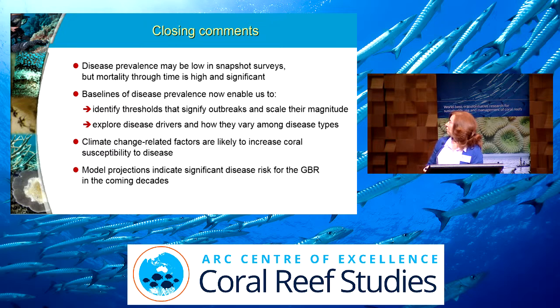And finally, just the closing comments. Disease prevalence, I'd like to point out, can be low in snapshot surveys, but nevertheless, mortality through time is high and significant. We now, from 12 years of data, can develop baselines, and from that we can identify thresholds that do signify outbreaks and scale their magnitude, and we now can start to explore drivers of disease and how they vary amongst disease types. And as just shown, climate change-related factors are likely to increase coral susceptibility to disease, and so now when we model projections, there is significant disease risk in the coming decades.